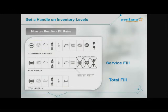Okay, there's always going to be a case where you don't have any. Now that service fill, really you want to be looking at a nice high ratio on that. If you should be carrying it, why haven't you got it on the shelf?